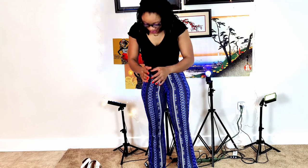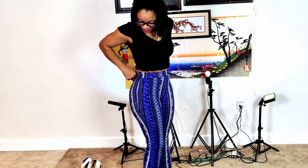Guys, I don't know where to start, but so far, these are my favorite pants. I knew it. It's so comfortable. It's ridiculous. Look at this. And also, it holds my waist.